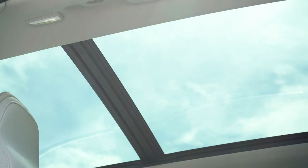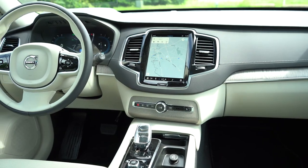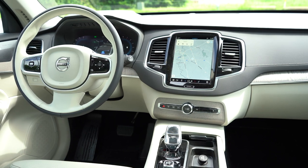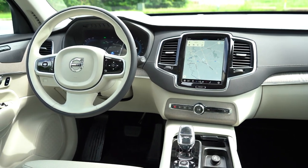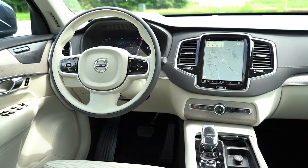There is a panoramic roof that comes standard. Charcoal headliner is available. We don't have that today, but I like our headliners perfectly fine. Aluminum trim inlays coming standard. However, there are wood inlays that are available, like we have here in our Ultimate, and it's a matte wood as well, so it has a nice texturized finish to it, and that can be found on the doors as well as just above the passenger side glove box there.